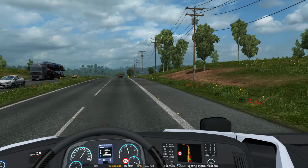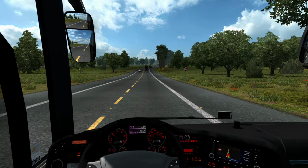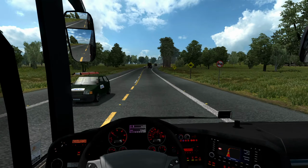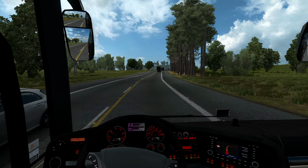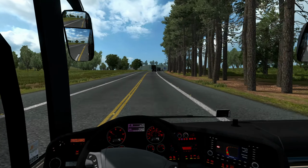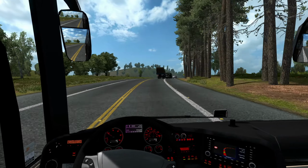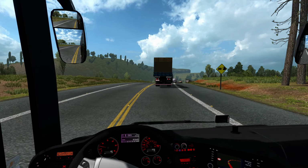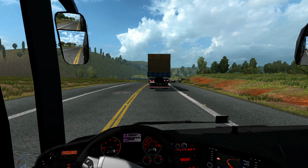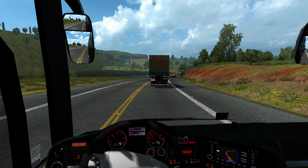So let's leave it at that and move on to the next bus on the list. It's the Neoplan new Tourliner Euro 6 for 137. This one too drives very well, it sounds good. I'm not a huge fan of the GPS on this thing, and the display in the middle of the console there is pinkish compared to the other dials that are red in color, so there is that, of course.